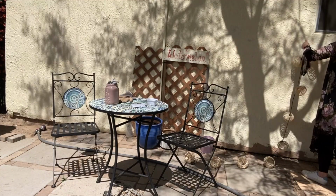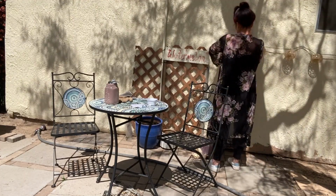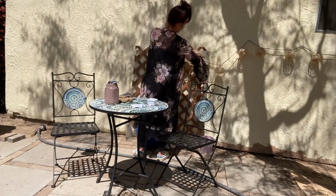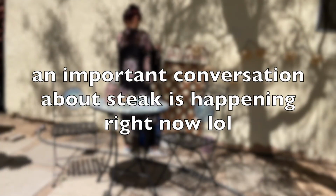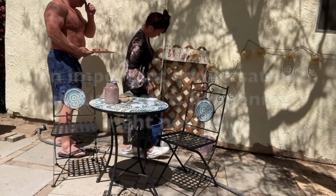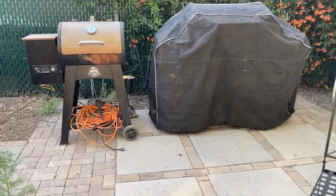So I wanted to hang some lights in this now new bistro area. We moved the smoker and the grill over to this patio area, and now I wanted to just frame it in with some lighting and little decor on the wall. I'm not really sure what I'm doing here, but I'm just really excited about how it's coming together.